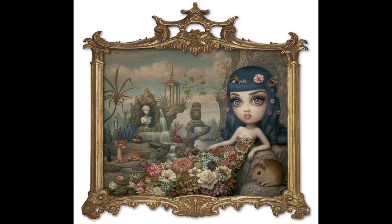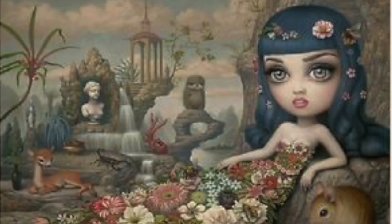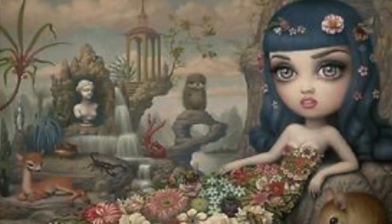Painting number three, Katy, Aphrodite. This one was painted in 2014, and this is Katy Perry, obviously. Katy Perry's dress is made up of flowers, and she's in this magical world, you know, this unknown place, surrounded by creatures. The landscape is beautiful. There's so much to look at in this painting.